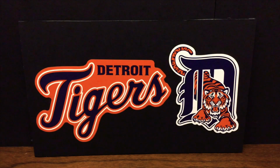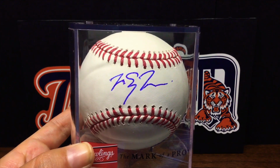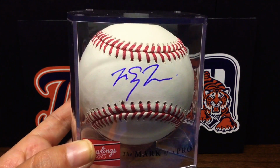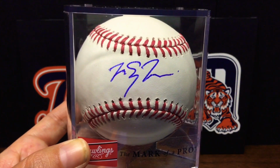And then I was able to get one more from Matt Manning, signed on the sweet spot. And again, really happy with that. In the past, Matt Manning has been personalizing baseballs, so I wouldn't be opposed if he did, but I was happy to get it without too, so I thought that was pretty neat.